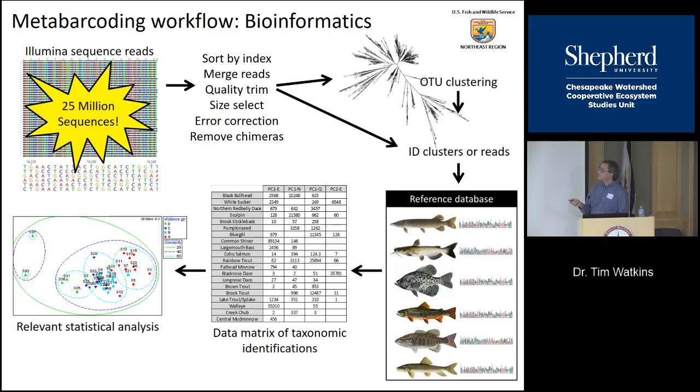We can either cluster them, or we can actually identify each and every read against that reference database. So the reference database, again, goes back to where I was talking about mitochondrial DNA sequencing. So in the reference database here, we know what the DNA code is for each species, right? So we're literally looking for what, from our environmental sample, matches that reference database, right?